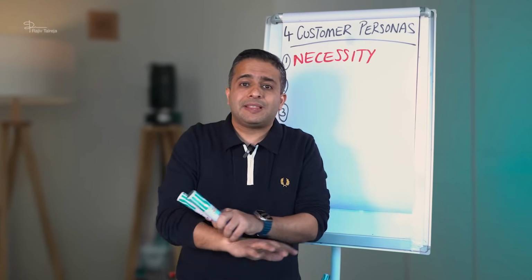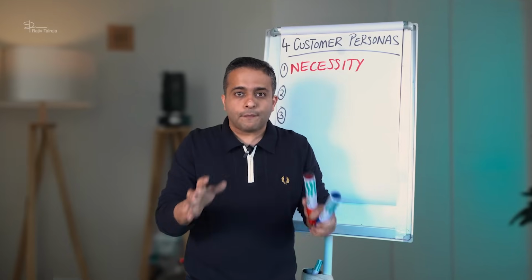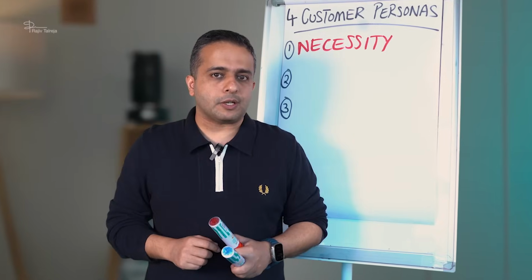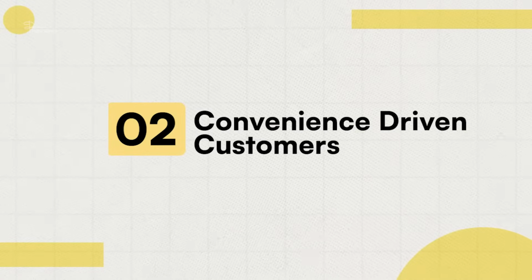I mean, you can play with this in any context. Basically, all of this helps in emphasizing that the product or service you're offering is a necessity for that person. So therefore, their inclination is higher to spend money on it. So that's the first type of customers, which is necessity-driven customers. The second type of customers are whom we call convenience-driven customers.